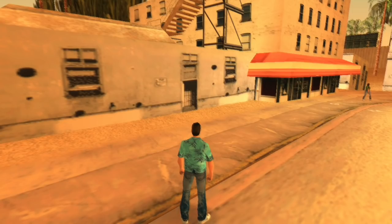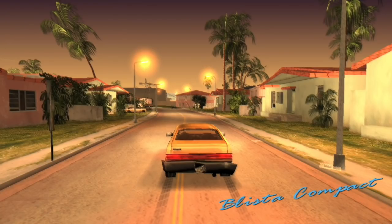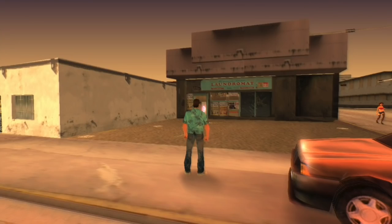In GTA Vice City Stories, you've got Little Havana Street, which you guys can see right here, looking pretty good. And then in Vice City, it looks very, very similar, as you guys can see right there, with the houses nearly being in identical positions. So that's pretty awesome. You've also got the laundromat in Vice City Stories, so in 84. The same laundromat in Vice City. So some minor differences right there, like billboards being on top and whatnot. So those are some pretty interesting comparisons.